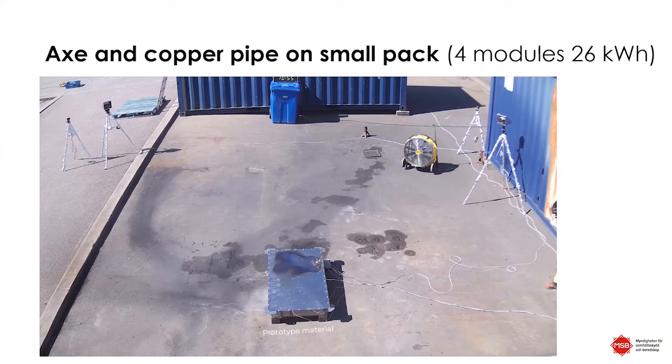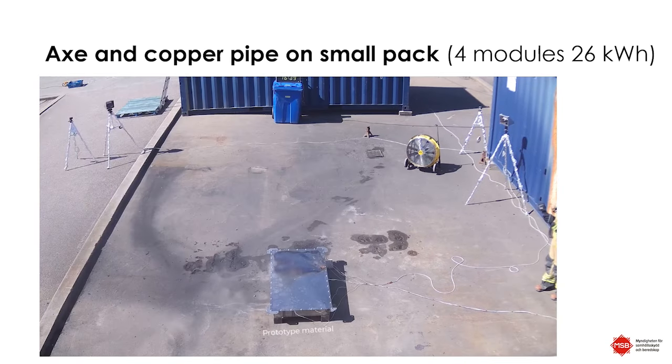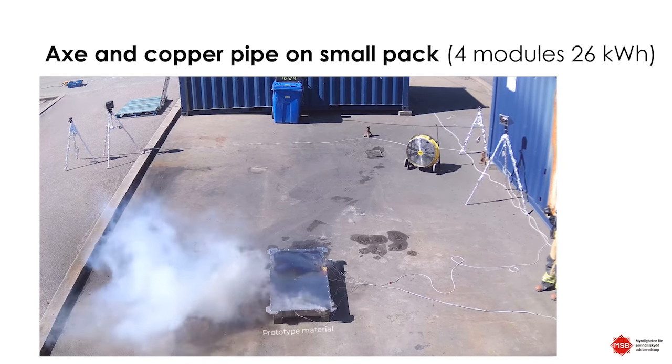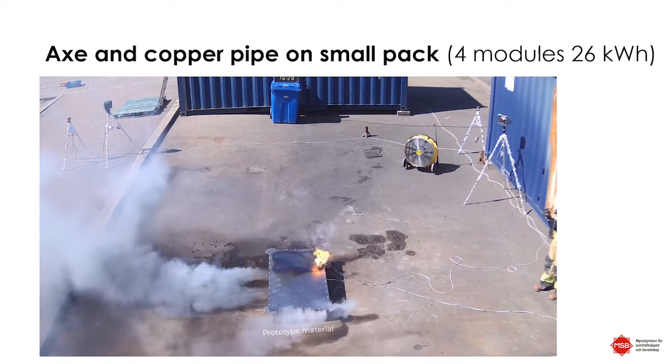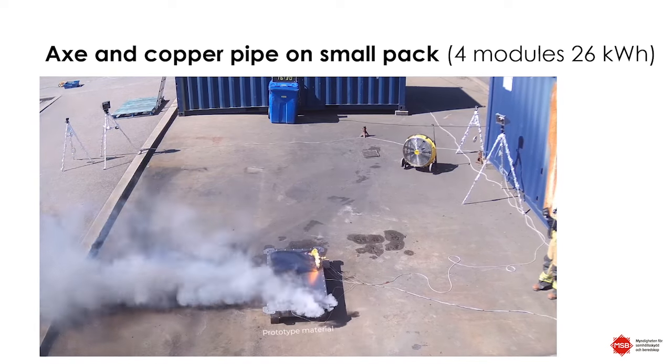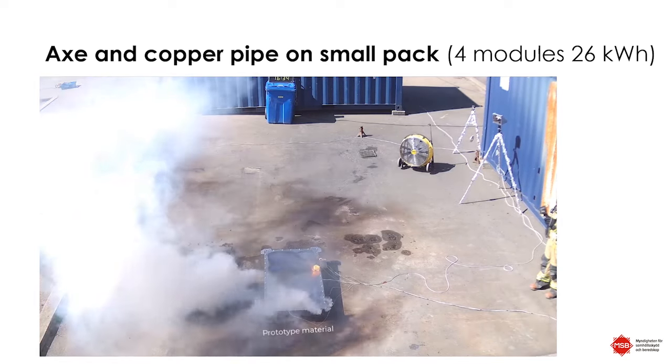And here it's interesting to see the difference. When we flood water simultaneously with making the hole, which we have done in the first two tests. In this test, we're gonna first make a hole with a copper pipe, with an axe, and then we're going to flood it with water from the copper pipe and the small diameter hose.